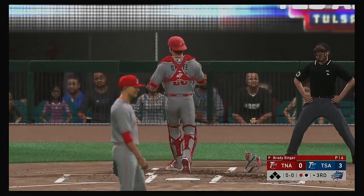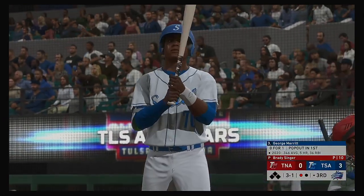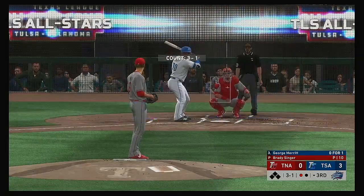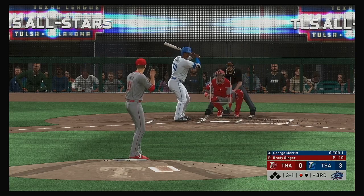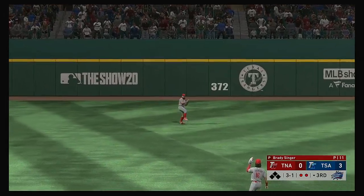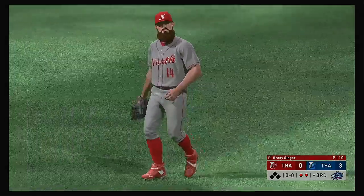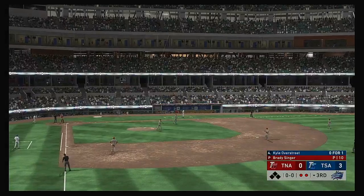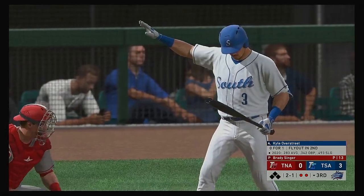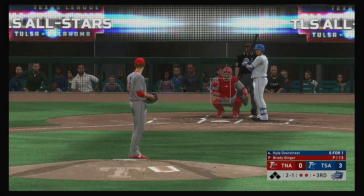The batter, the third baseman, George Merritt. Stepping into the box. This is lined to left, but pretty much right at the left fielder as he takes it in for the second out. Now batting, the first baseman, Kyle Overstreet. Next will be the cleanup hitter, Kyle Overstreet, 0-for-1 for him here in this one. Two out, nobody on.